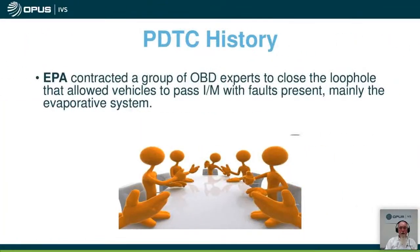Basically, there was a loophole. So the EPA and CARB got together and put together a group of experts, and they wanted to close the loophole for the vehicles that were being allowed to pass the inspection maintenance program with faults present. They knew this, and we'll get into this a little bit later, because they were picking up data on your vehicles.